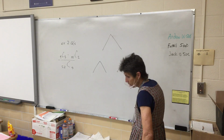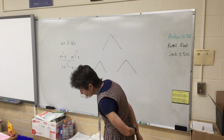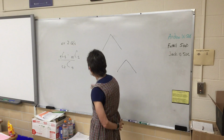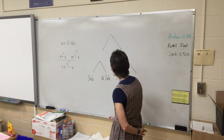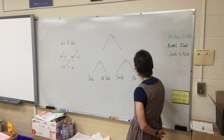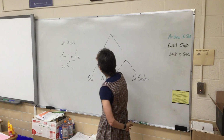And since the question is, read it carefully, find the probability that they will serve soda. So soda goes on the bottom. The question is, find the probability that they will serve soda. Soda goes on the bottom, which means popcorn must be here.